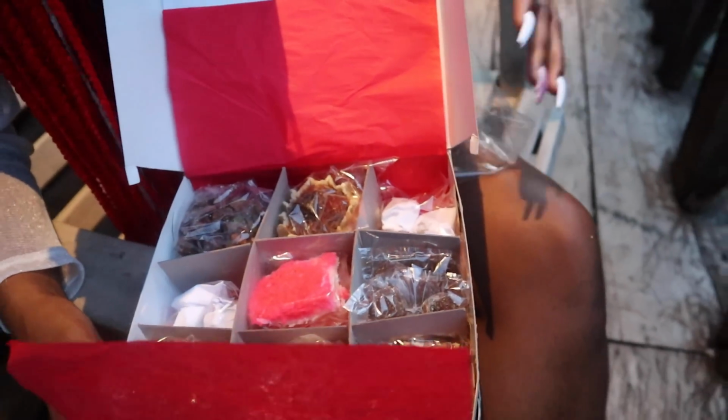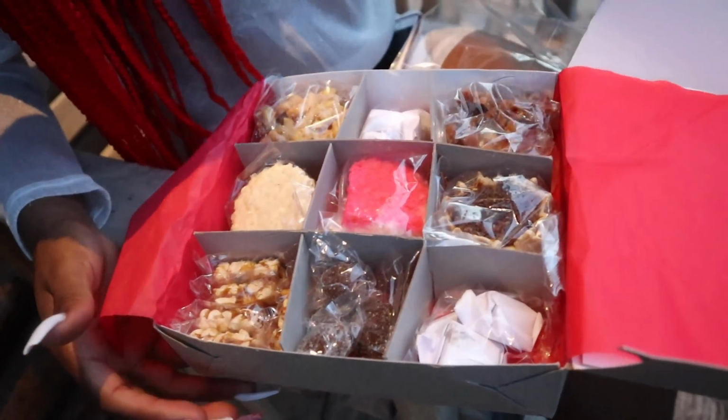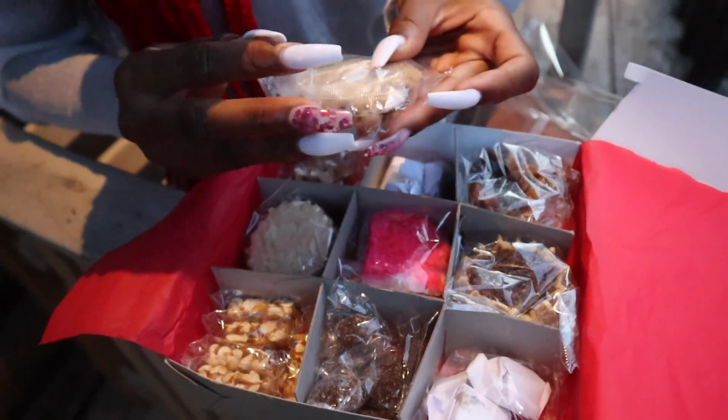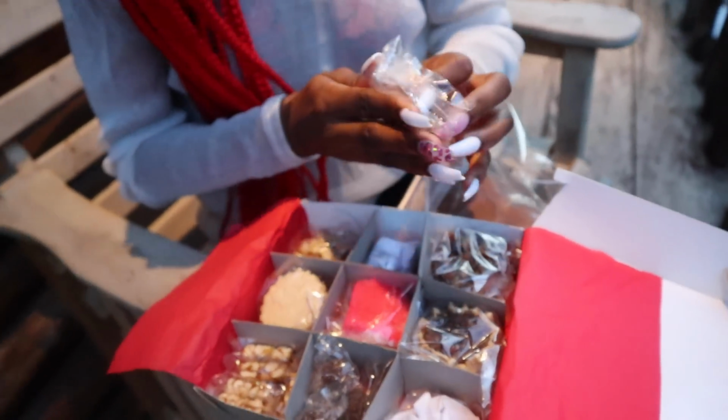Alright, so babe, what are you gonna jump into? The peanut cake. Yeah. Alright, okay, this is cute. I have sugar on the back.